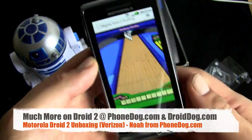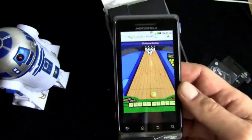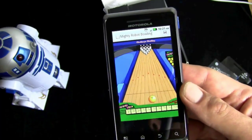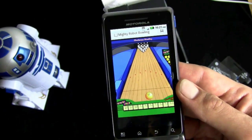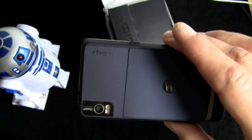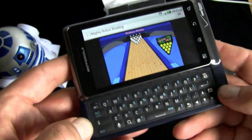There you go. Till next time, on behalf of R2, it's the Droid 2. Again, thanks to Verizon for lending us this one. $199.99 on contract, available right now. The R2D2 edition, available in September. We'll have much, much more on the Droid 2 and its Flash capabilities and its improved keyboard on phonedog.com.